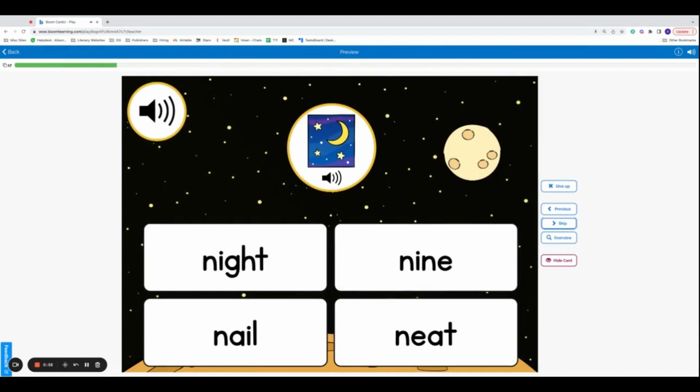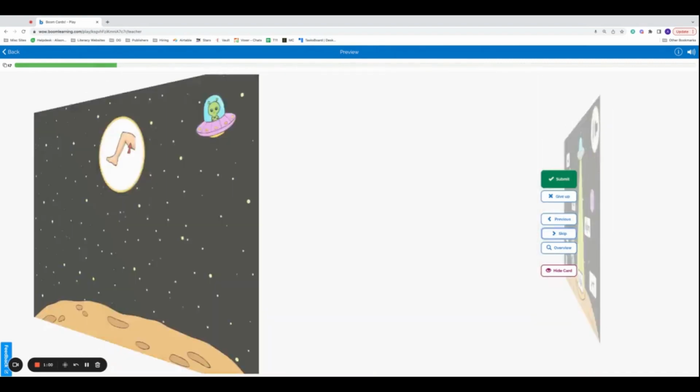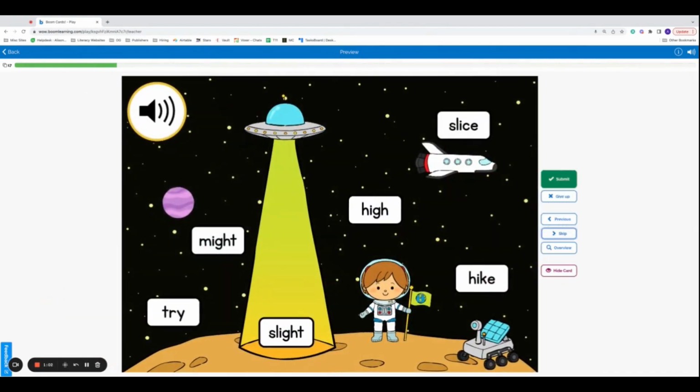Again, you're not worried about them practicing incorrectly because it's telling them exactly what to do, and it'll tell them if they did something wrong. So let me submit this here. That's not correct. And it will give them feedback. And of course, this is just one deck. I have a ton of different ones, and you can have your kids working on different phonics skills very easily because you can assign them different decks.